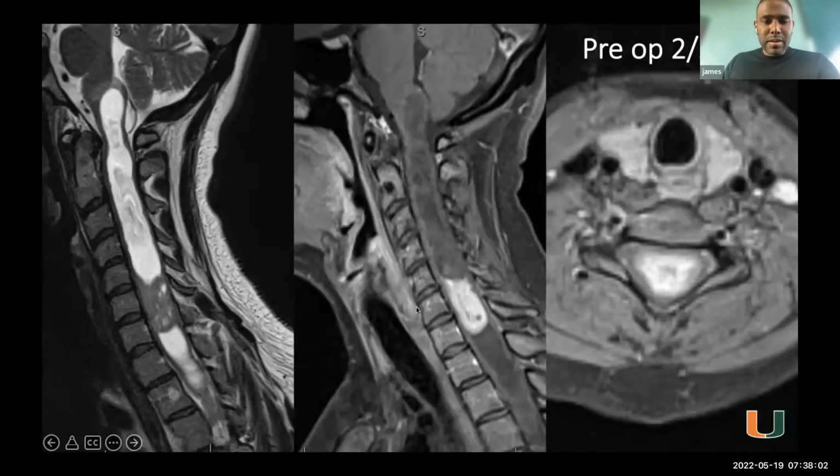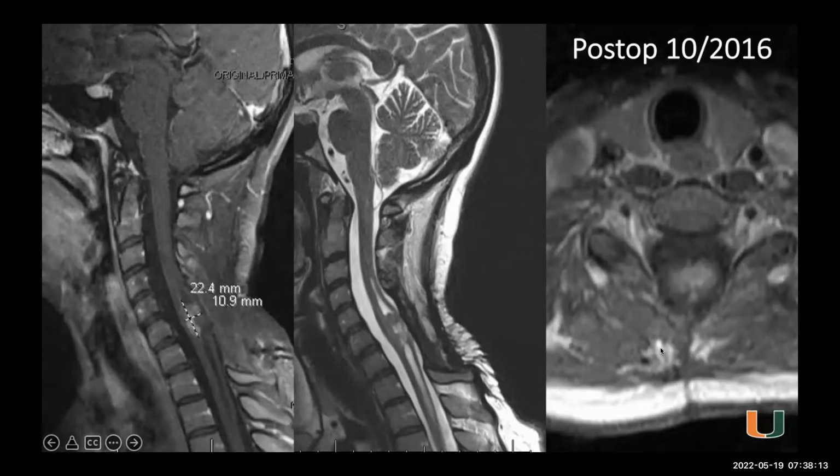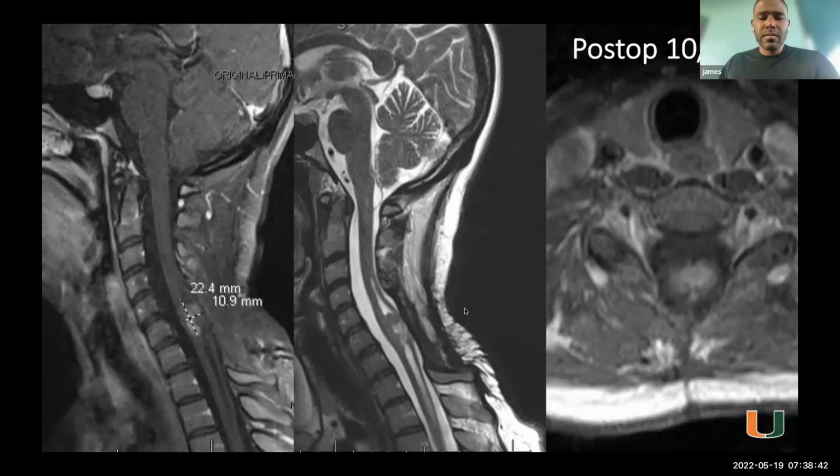Perfect, man. And then this right here is the post-op scan at 8 months post-op. So what do you see here? It looks like at least the cord is significantly decompressed there. There may be some residual along the central canal, which causes what looks like almost a syrinx above and below. Either that or maybe it's just space from the resection. Yeah, exactly.